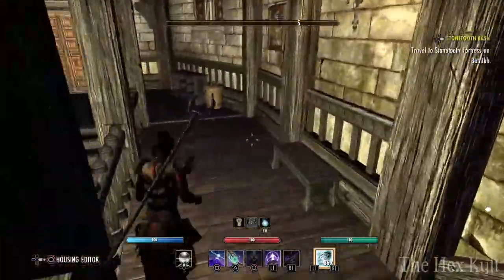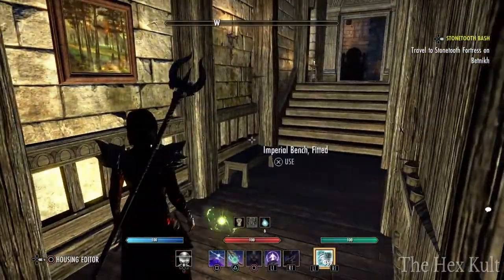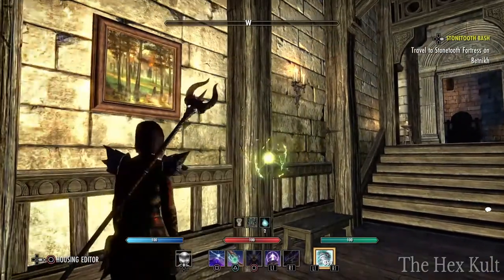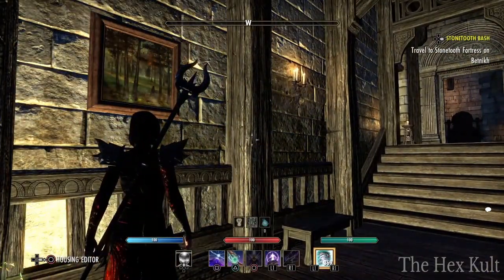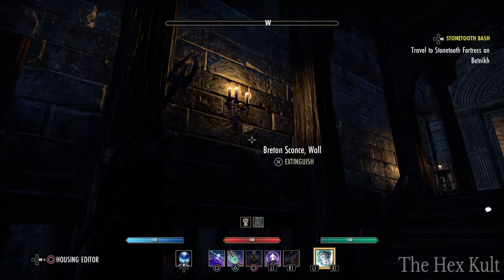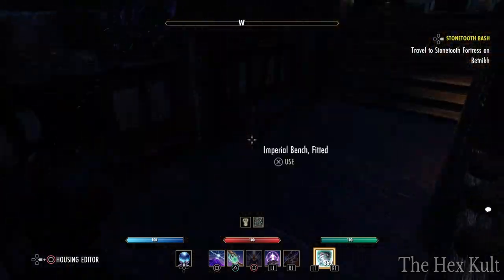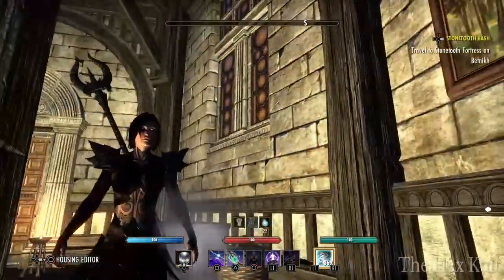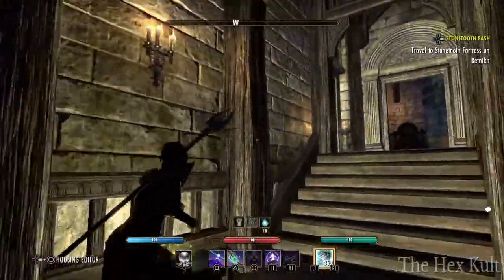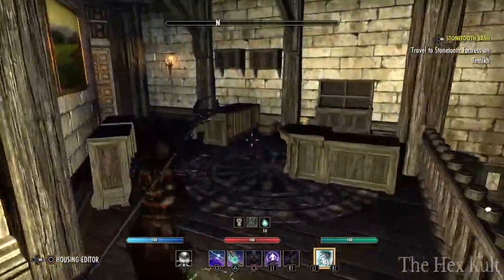Now, this particular part of the home is really, really super dark, and you'll get an impression of how dark it is once this thing actually goes out. And of course it's lit by a few candles, but to me that's not cutting it. So I'm going to add some actual torches to get more of a bright light in here.